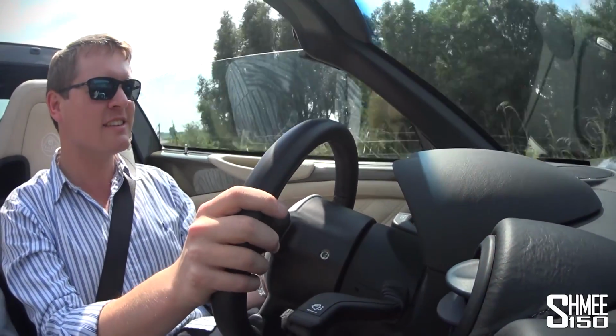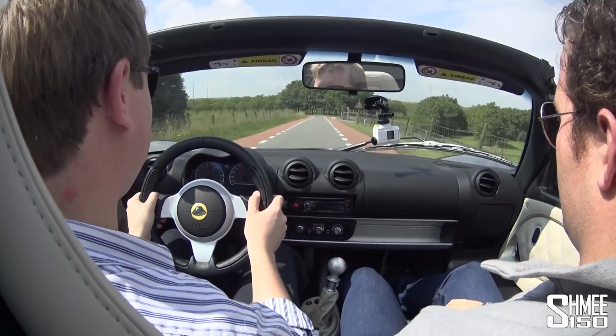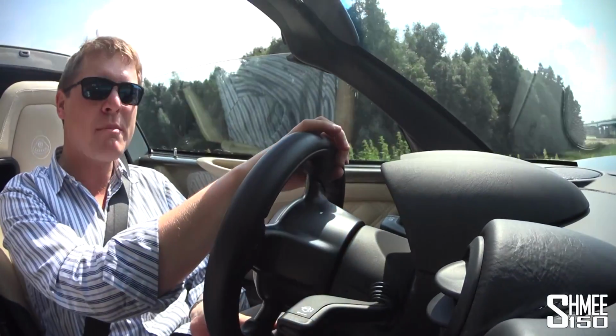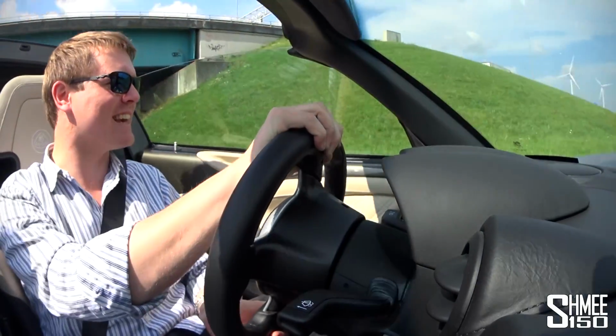And you get to hear that, and that's not even anywhere near the red line. This thing goes up to 7,200 RPM. And you can only imagine what noise it would make up there. Just sounds amazing.